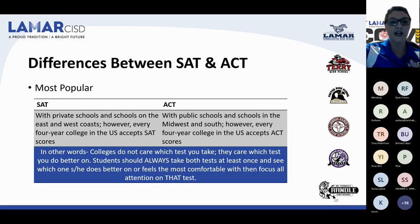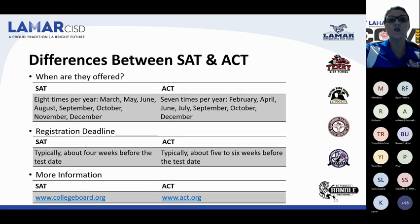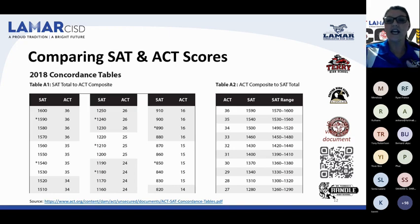Then all LCISD juniors will take SAT school day. And when they take SAT school day in March, we will register them for that. So the student does not need to register themselves for the SAT. We take care of that for the kid. So they'll take the ACT in February. Then they take the SAT in March. They will have their test scores back by the end of March. After we get back from spring break, they will have both sets of test scores back.